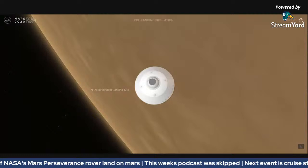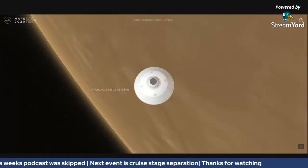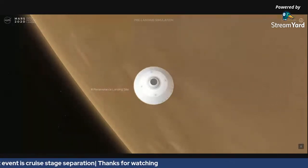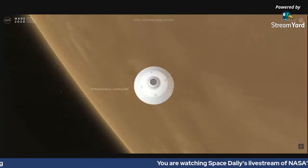Hearts are starting to beat here. Peanuts are getting ready to be eaten. The ship is now waiting until it begins feeling the atmosphere of Mars slow it down. Once there is enough atmosphere, it will start controlling its path to the landing target.